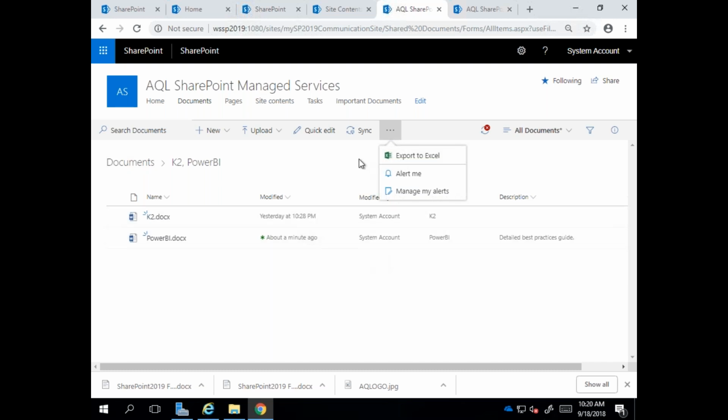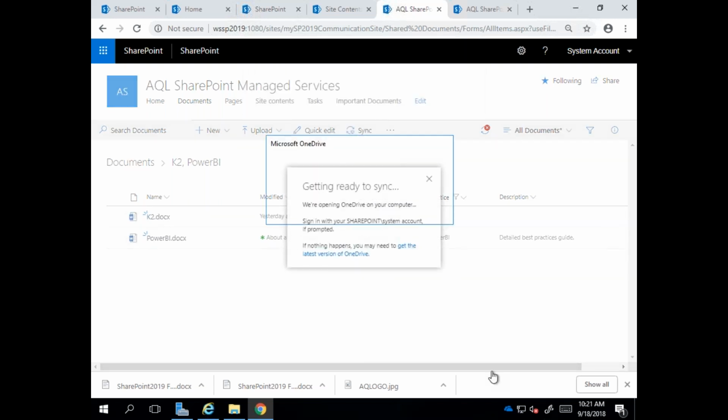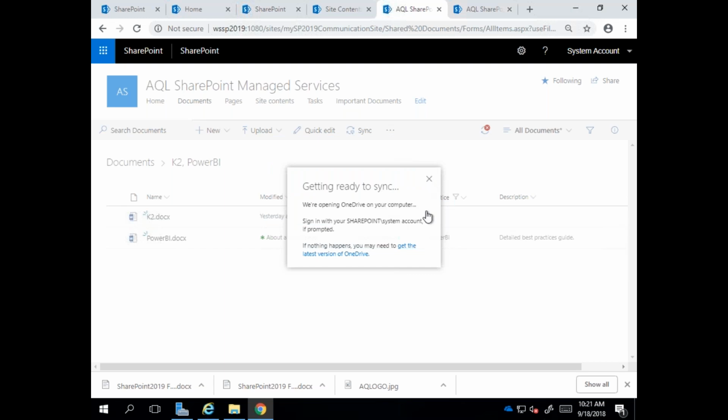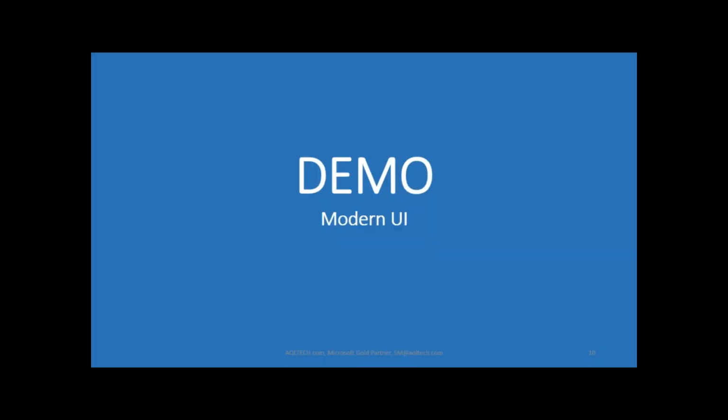And the sync over here, this is a pretty cool feature. Sync, as I said, uses the OneDrive sync mechanism, which is the next generation sync client. Unfortunately, I click on that and it doesn't work. Again, this is the preview version. It says that we don't support syncing SharePoint on-premises folders, but this is supposed to be coming pretty soon in the RTM version from what I have heard.